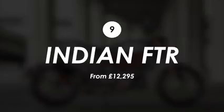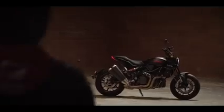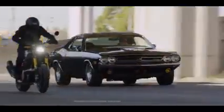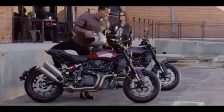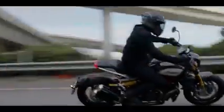But Indian appear to be leaning into it with an update to their FTR lineup that moves away from its flat tracker roots and more towards a naked sports bike. Gone are the awkwardly sized tracker wheels in favour of regular 17 inches, which makes for a far better selection of road tyres. Suspension travel has been dropped a little, as has the seat height. The bars have been narrowed by 40mm, and a steeper rake angle sharpens up the handling, all of which should make for a better bike on tarmac.